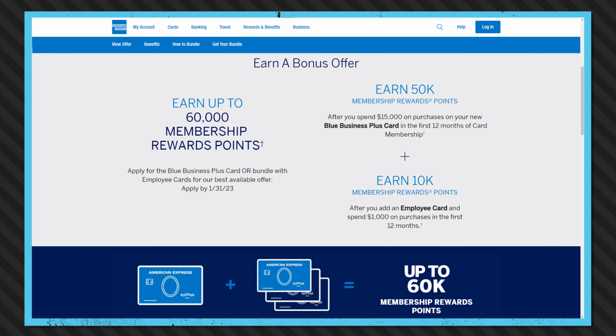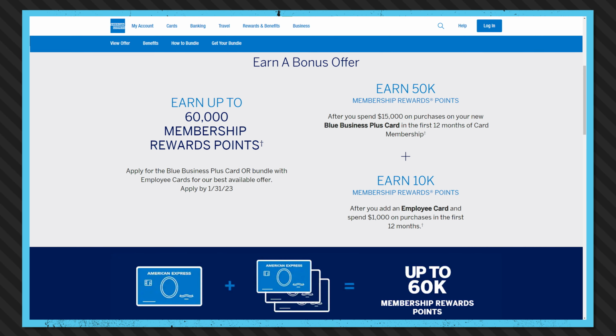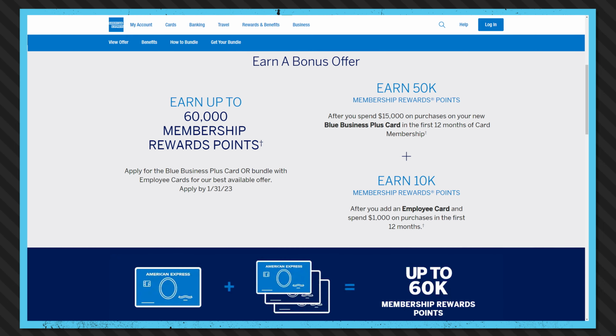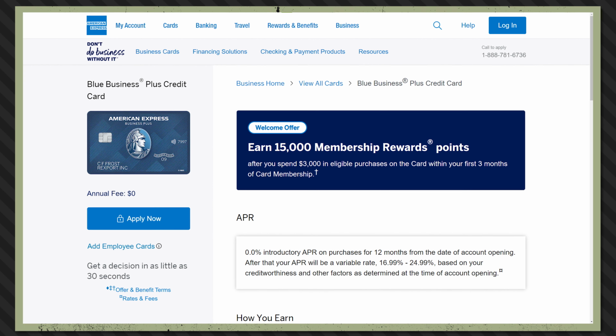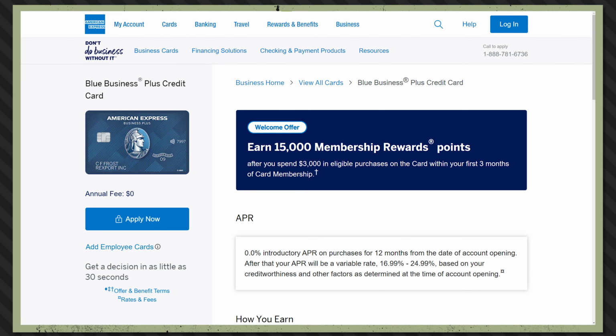Another thing that drew me to this card was the sign-up bonus. The sign-up bonus that I'm going for aligns more with my current expenditures when compared with the sign-up bonuses from the Chase Ink cards. And the Amex Blue Business Plus actually has 2 sign-up bonuses available right now. One is for 50,000 membership rewards points after you spend $15,000 over the course of the first year, while the other sign-up bonus gets you 15,000 membership rewards points after you spend $3,000 within the first 3 months.